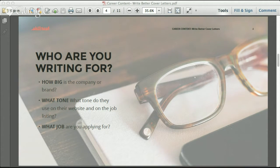For example, if I were applying to Skill Crush, I would probably notice that we have, I think, less than 10 employees, and I can see that there's not really going to be a hiring manager as much as whoever gets the email is going to try to deal with it.